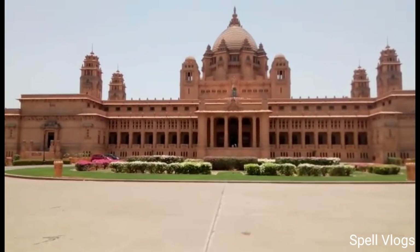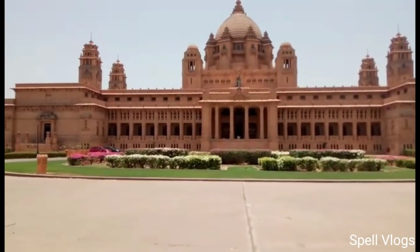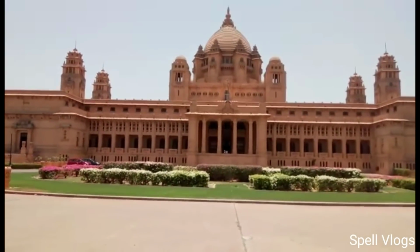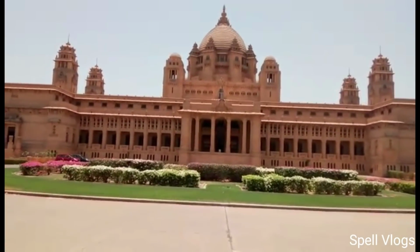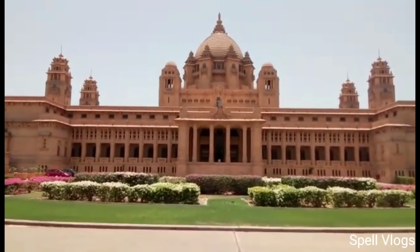So just to inform you, this palace is divided into three different sections. To my left hand side is the Janana wing, where the ladies used to stay in the old days, and in the middle is the regal section where the royal family used to stay, and to the right is the Mardana section where the gentlemen or the men of the palace used to stay. This is mostly because during old days the men and women used to sleep separately, and hence is the division.